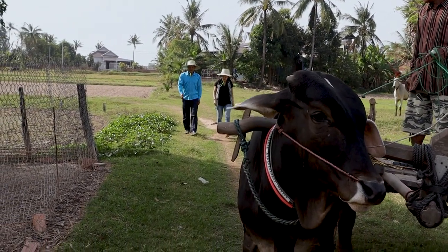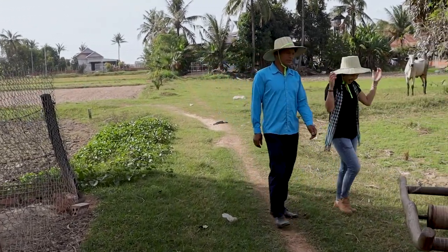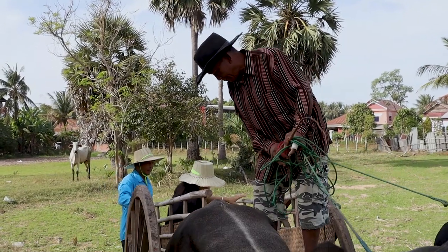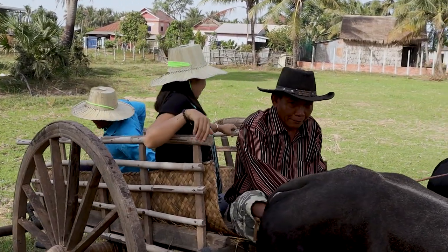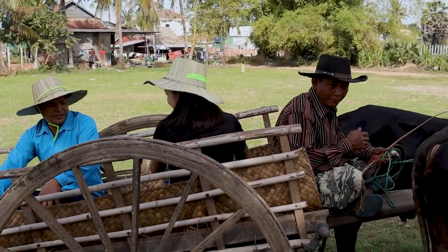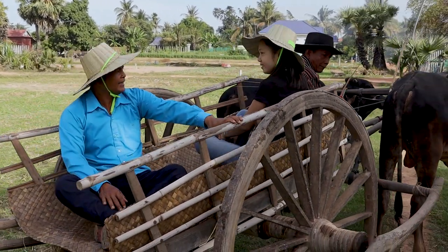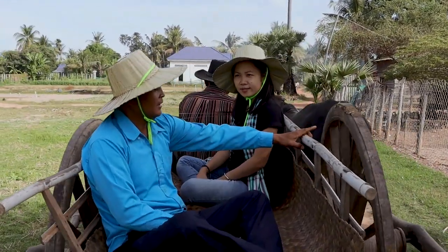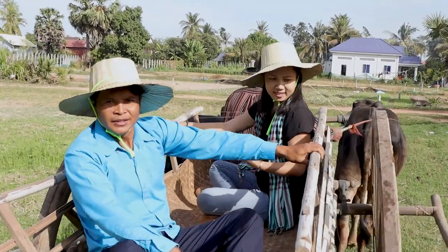Okay, after the village tour and market tour, we continue by ox cart again to see another village. Please go first. Thank you. Okay, you get it. So you can sit like that. One ox cart can seat 3 or 4 people, one family. Ox cart is the best transportation for Cambodia during the Angkor regime. So the wheel, everything is made from wood. Yeah, I can see that.